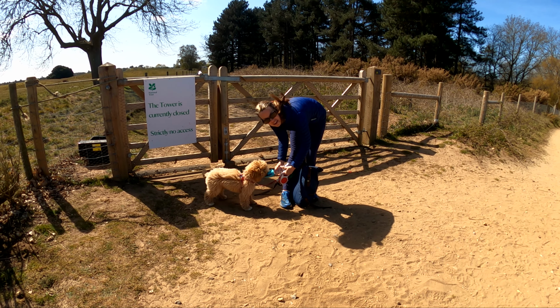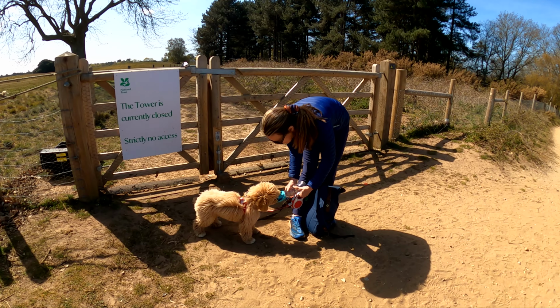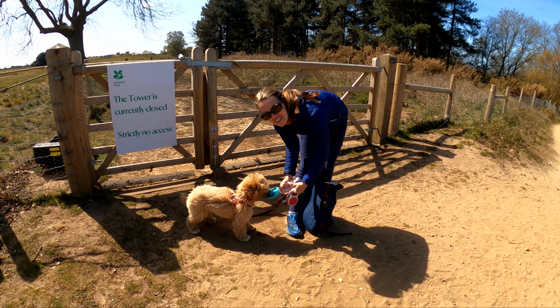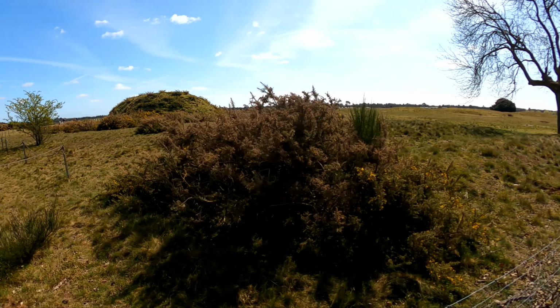Thirsty work, this Anglo-Saxon history walking. This dog likes digging. She could have really helped him out. Could, yeah. Run off with the odd bone, though.